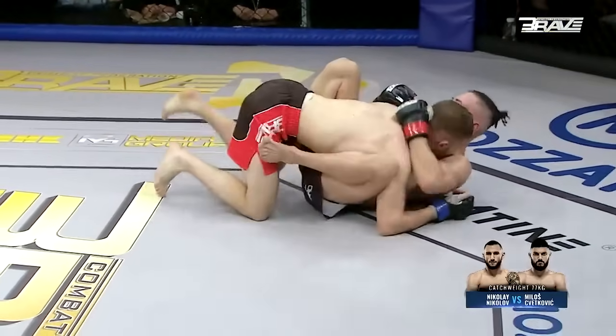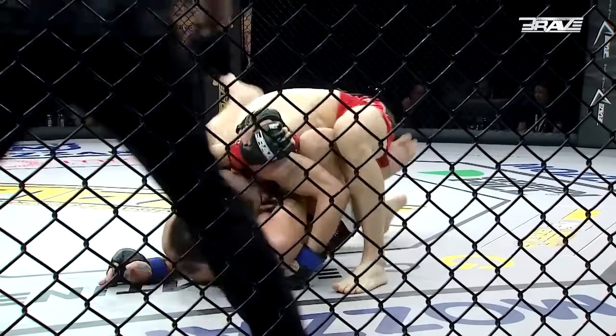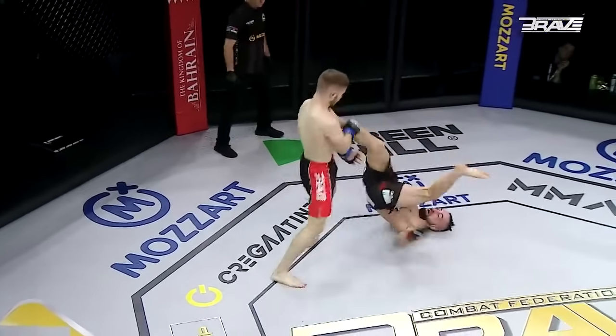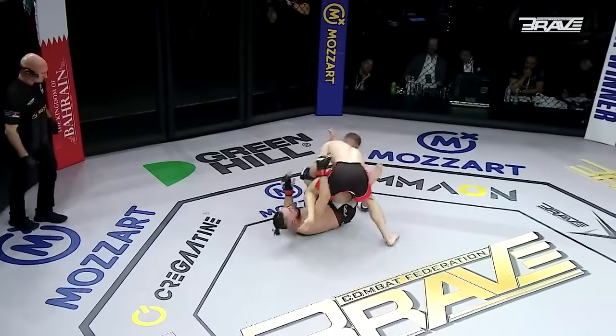Constant work from Zdravkovic, trying to create space for himself, trying to pass. 10 seconds left in the third and final round. Big swing and a miss from Zdravkovic. He's caught with an up kick. Oh, mighty up kick from Ronan. And again.